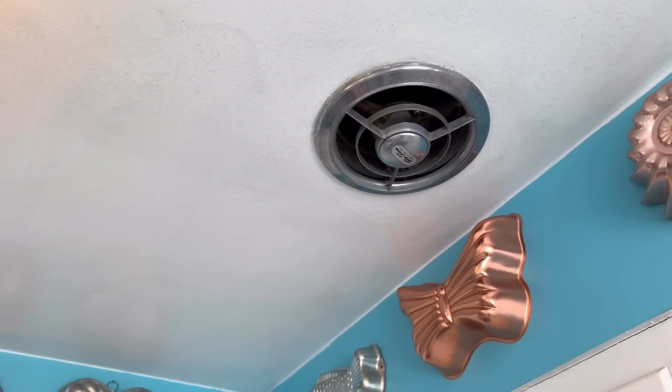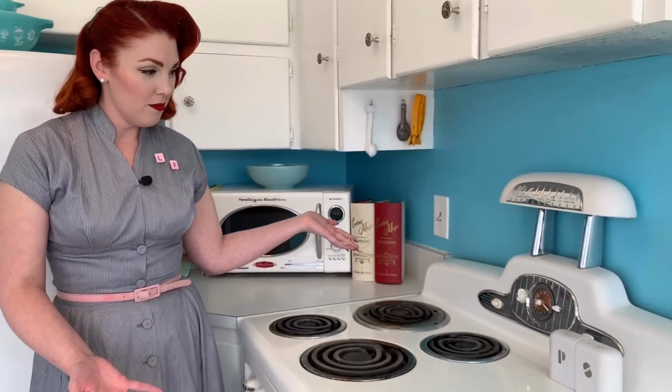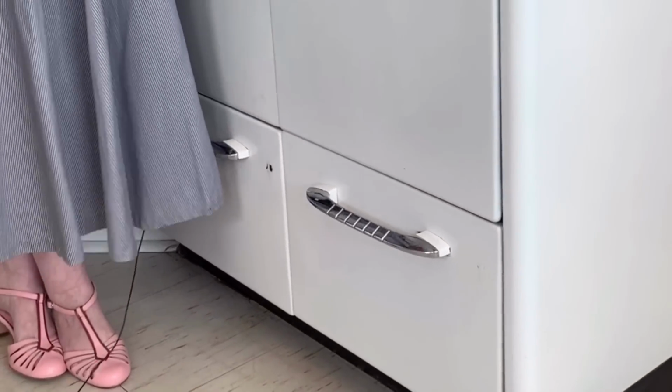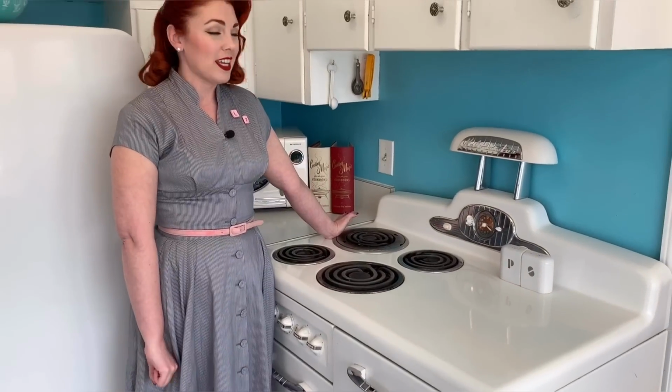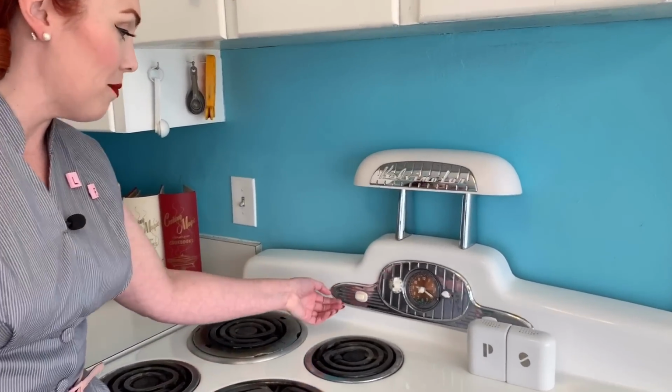So that kind of takes the place of a hood, like what you would have over your stove. And then the vintage light fixtures, everything in here, like I mentioned, is pretty much original to the home, which is really, really nice and fun. We will move on to one of my favorite pieces, appliances, whatever, in our home. This is our vintage 1955 Kelvinator stove. And it does not get cooler than this in my mind.